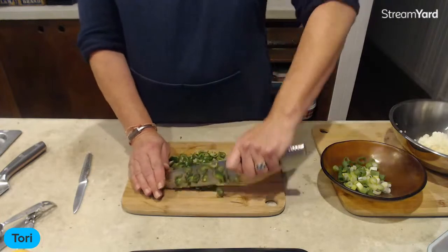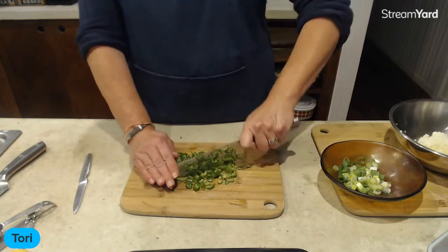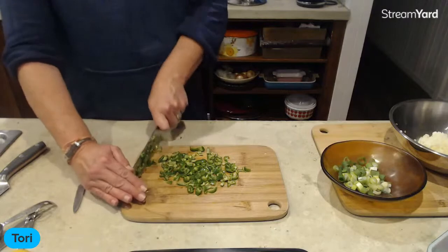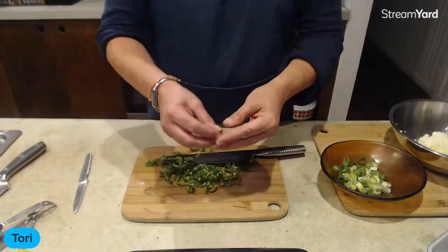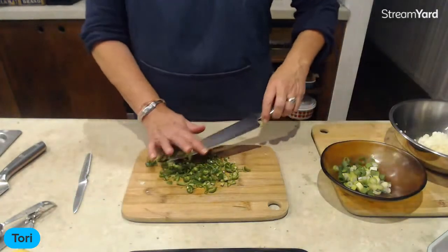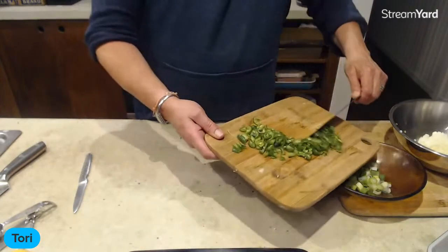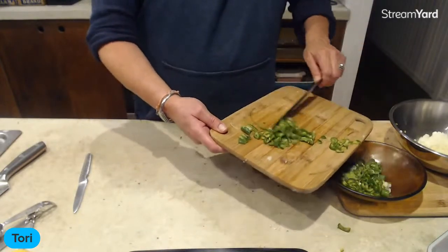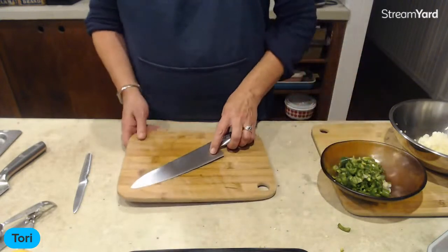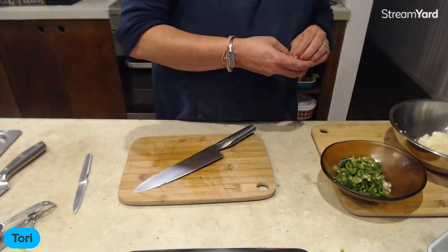So now I'm just going to give them a rough but sort of fine-ish chop, but you don't have to be too precious. And I kind of like the chili circles. Like, I like the chili when it looks like that in a dish. I think it's pretty. So don't go too nutso, but it's entirely up to you. If you don't like a lot, just use one and chop it up super fine so it's sort of throughout the whole dish. Do what works for you, Grooveroonies.